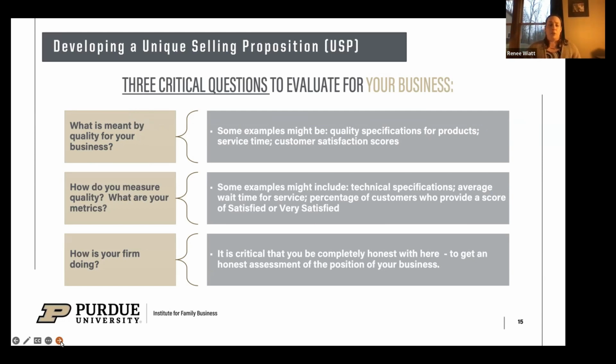And then, how is your firm doing? It's really critical that you be completely honest here. Maybe you have a close friend that'll be honest for you. But it's really important that you get an honest assessment of the position of your business and how your firm is doing so that we can improve. As small business owners, as entrepreneurs, we want to always be improving. And so taking an assessment of yourself is always a good thing to do.